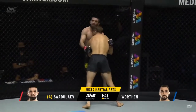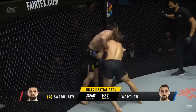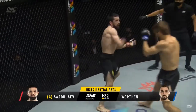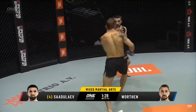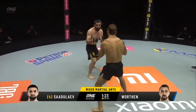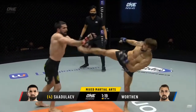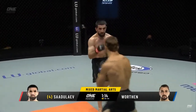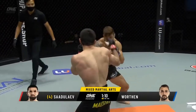Worthen digs in those fists to the body. Look at the head of Troy Worthen, how he's just driving the head underneath the chin of Saddulaev. And that's just going to enable him to dictate the posture of Saddulaev. Good breakaway. Those are draining. You can see how Saddulaev shook off his arms. Those types of exchanges are draining on your arms. Yeah, Worthen was moving his head side to side, wasn't he, underneath that chin of Saddulaev. He's trying to control that head. A great deal of the body can be controlled if you can manage that.